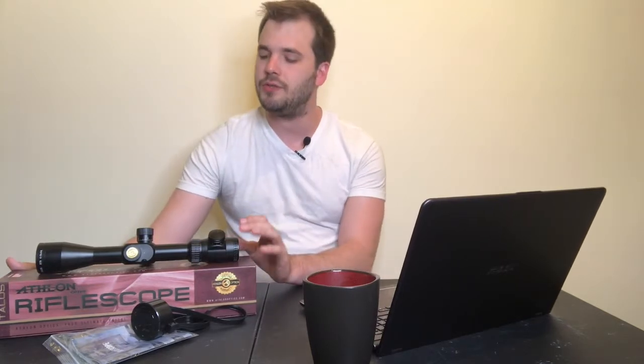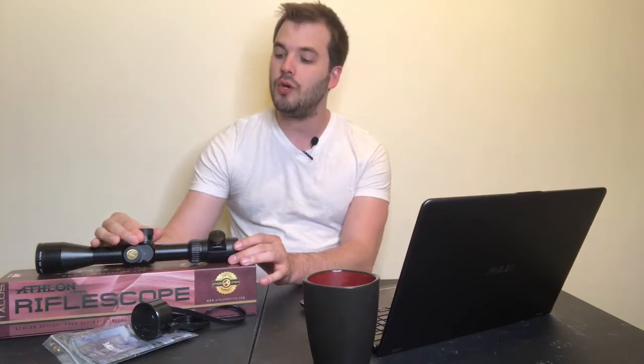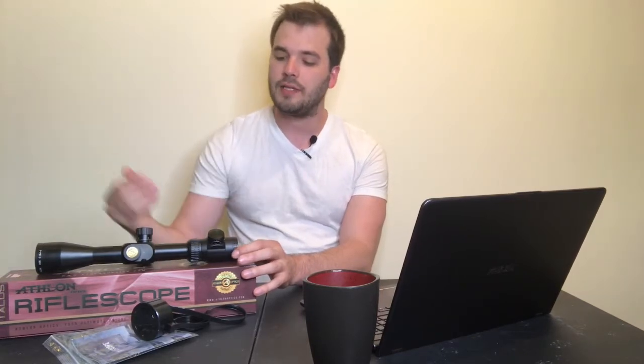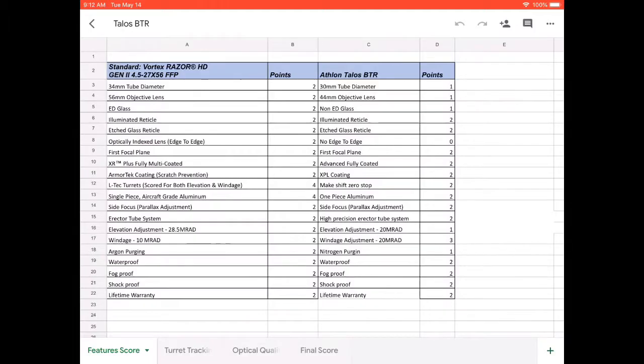For a scope that's priced the way it is, I'm actually pretty impressed with the features. It's got advanced fully multi-coated optics, a pretty good turret system, and it tracks extremely well, as we're going to find out later. It has an illuminated reticle, parallax adjustment, and a 30mm tube, which is going to give it much more elevation and windage adjustment than the 1-inch tubes you see on most hunting scopes. I'd like you to take that into consideration before we compare it to something like the Vortex Razor HD, which is what we compare everything to. We decided that was the benchmark for features that we compare scopes to. But keep in mind that compared to most hunting scopes, this has quite a bit more features than what most hunting scopes end up having.